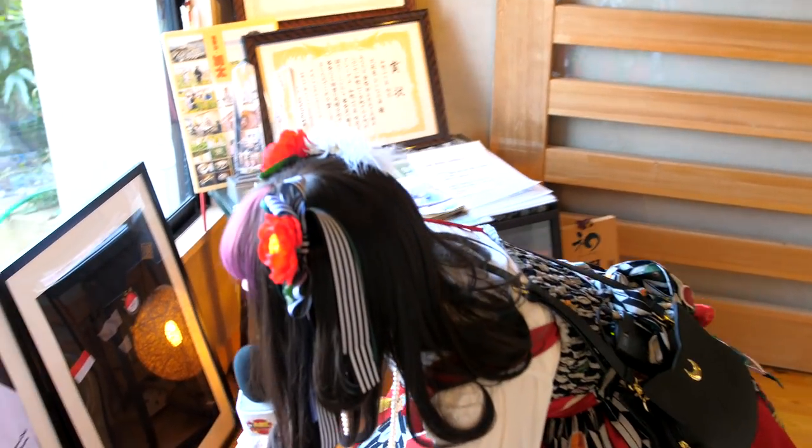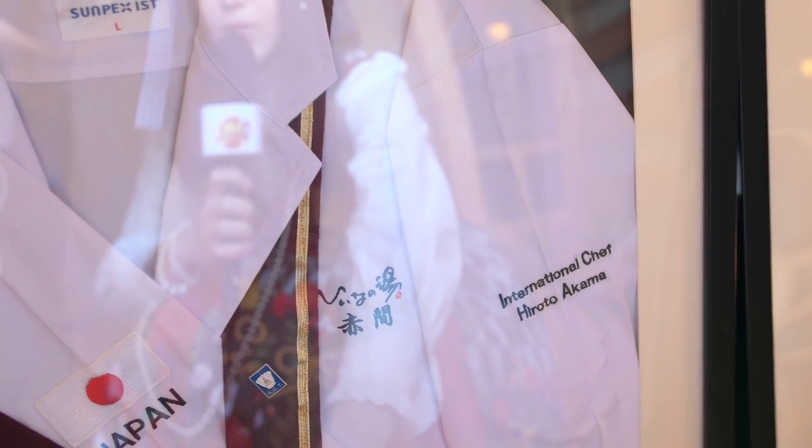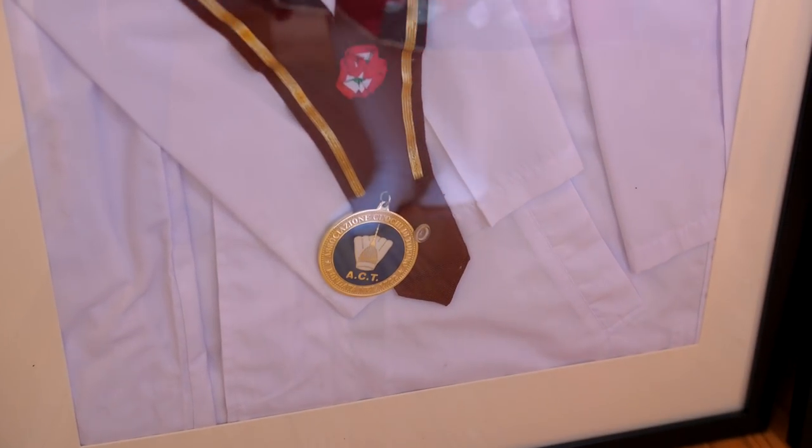Is that real? Oh, that's real. That's not a picture. That's actually the uniform. It says Japan, Hiina no Yu, and it says international chef Hiroto Akama. And it has even got like a medal or something for that. That's not a picture. It's actually a real uniform in here. There's another one here. Let's find out.